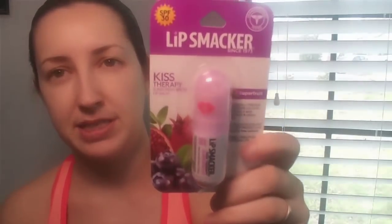So this is the one I picked up. You do only get one in here for a dollar compared to the 3, but this is a little bit of a bigger stick than the other ones. And I think it's probably a little bit better quality chapstick. So this is the one that I wound up picking up. And then let me see here.